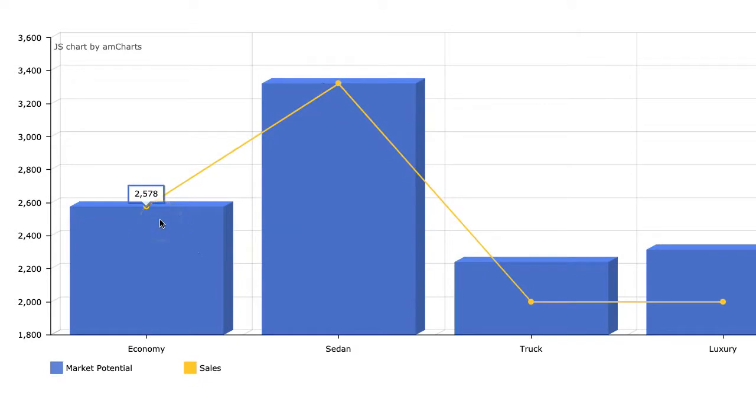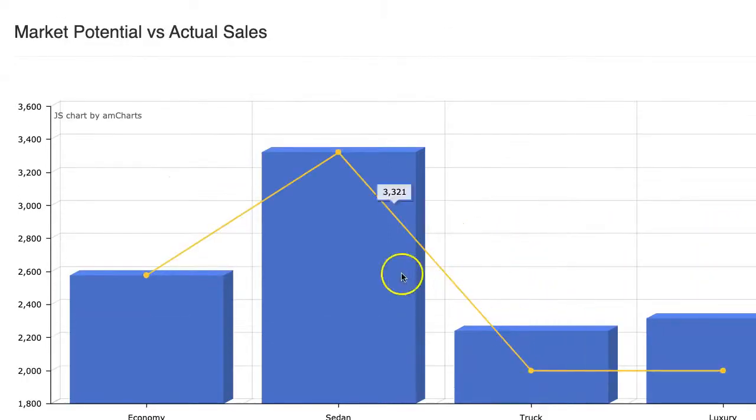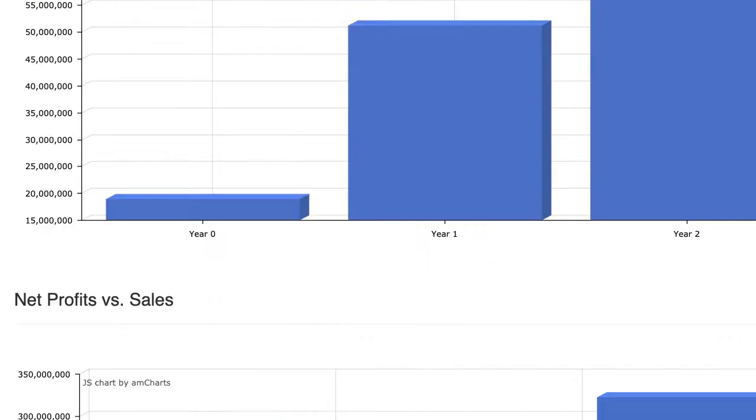This is my sales versus actual. Here, I met all my demand, and in my sedan I did good, but in my truck I under-forecasted greatly, and I under-forecasted in my luxury vehicle. That is bad. I have to keep that in account, the demand versus what I actually forecasted. I forecasted too low compared to the demand, so I need to keep an eye on that.